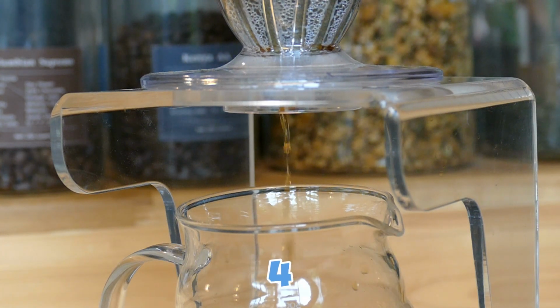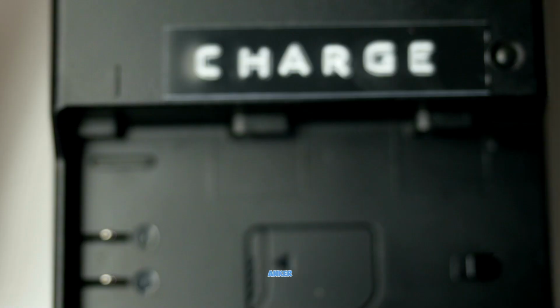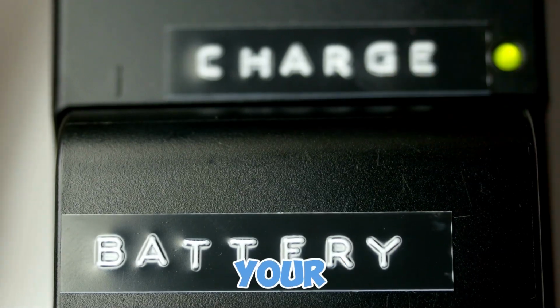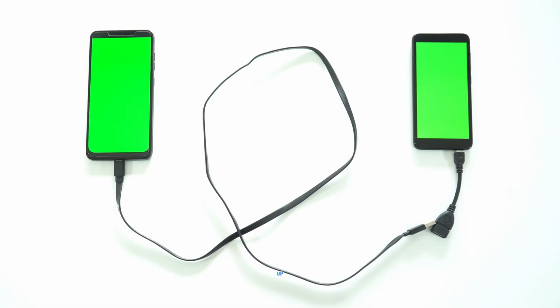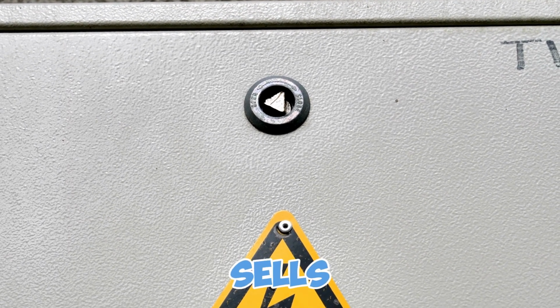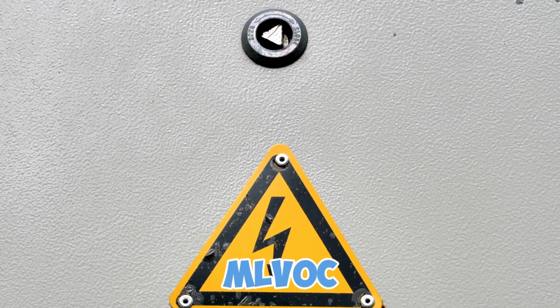Anker PowerPort multi-port USB charger. Got multiple devices to charge? The Anker PowerPort multi-port USB charger is perfect for keeping all your gadgets powered up. You can charge up to 4 devices at once, which is a huge plus when you're on the go. Though it's currently unavailable, it usually sells for $30 and is a fantastic travel essential.